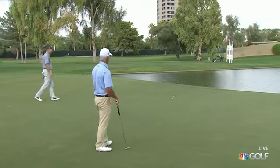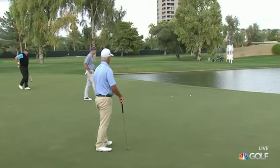Didn't get it near high enough. And that's running out. Yeah, that's 3 feet. Kind of waved at that one, it looked like. He didn't hit it where he was looking, that's for sure.